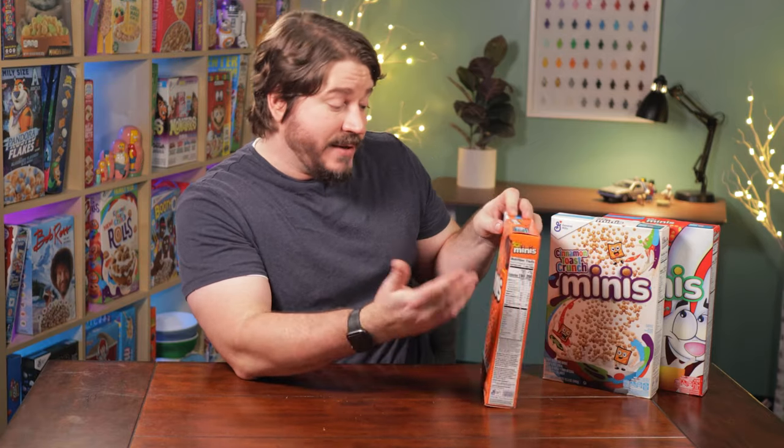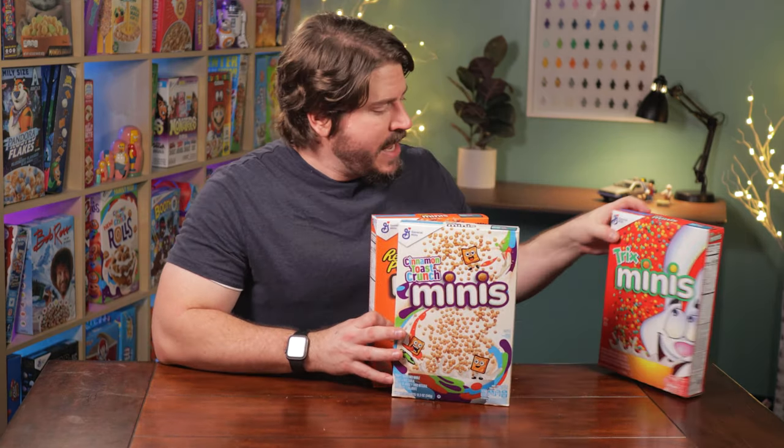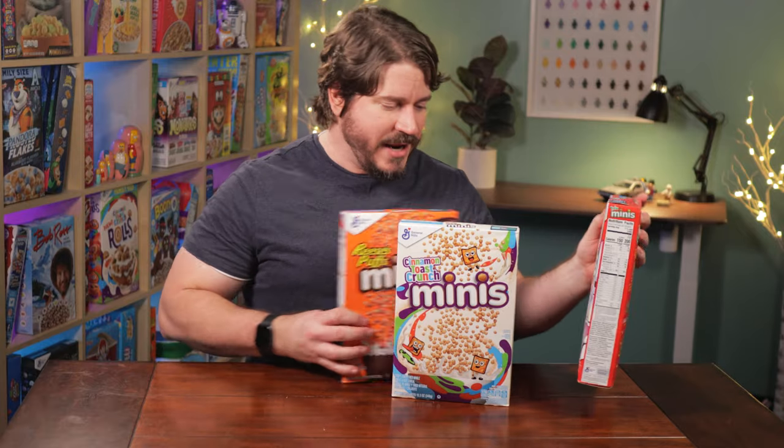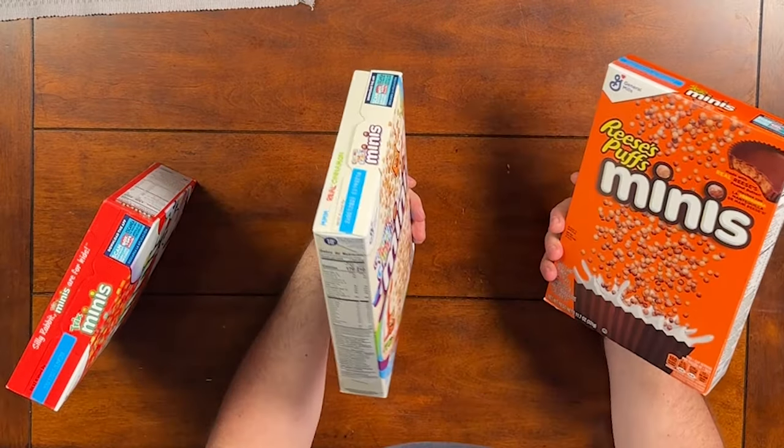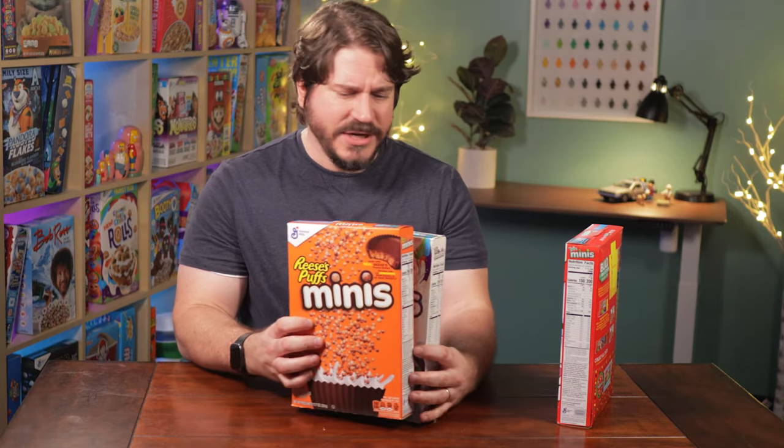All right, well, I have all three boxes here, varieties that you'll recognize, I think. The first is Reese's Puffs Mini. Then we've got Cinnamon Toast Crunch Minis. And then Trix Minis. Now, actually, looking at the boxes here, I'm struck right off the bat that they are not labeled special edition, or new or limited edition, nothing like that.